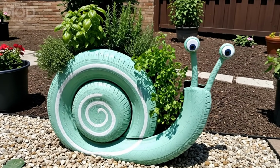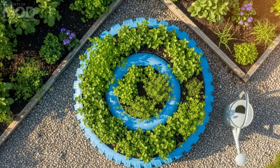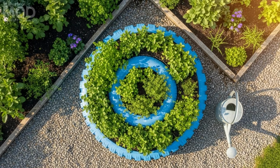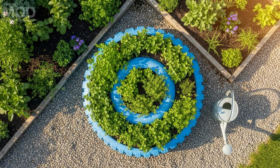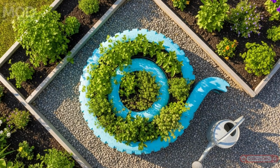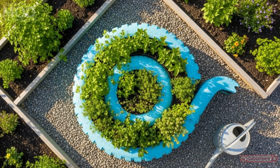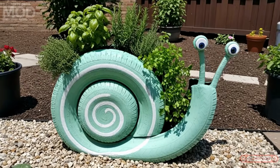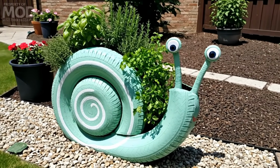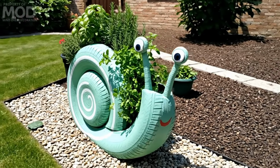In one quiet corner of the garden, a snail rests beneath the morning sun, not a creature of shell and slime, but one of color and creation. Its spiral shell gleams with mint green paint, and from its core, life bursts forth, herbs, fresh and fragrant, waving gently in the breeze. This is the tire snail herb planter, a reminder that function and fun can coexist beautifully.